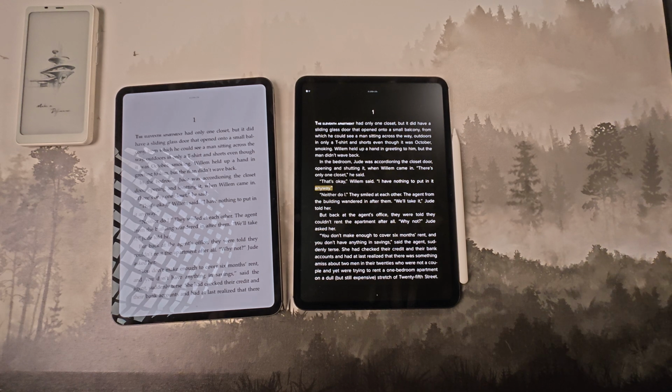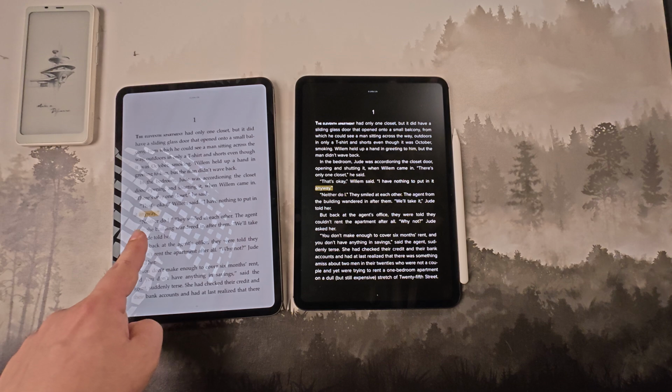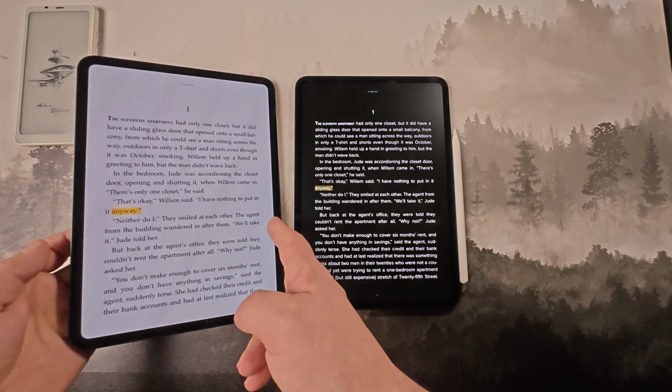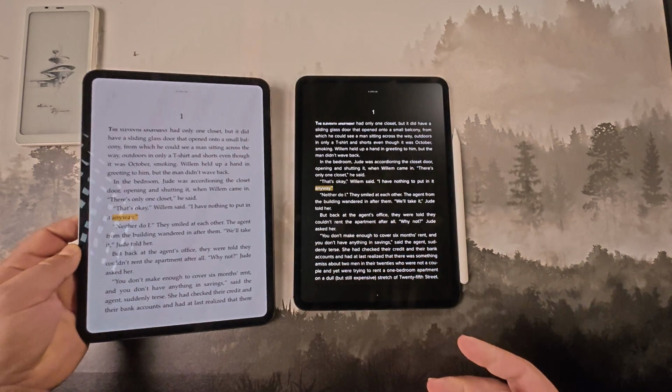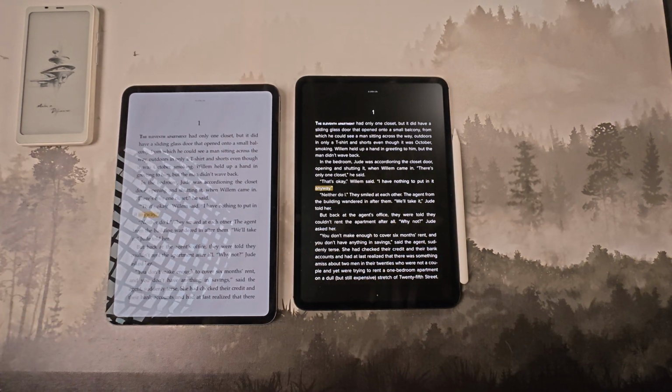Okay, I think I rambled enough. Like you see, it popped up right over here. They sync so quick. This is amazing. Not an Apple fanboy, but Apple is doing a lot of things right when it comes to using their products. I think I've said enough.